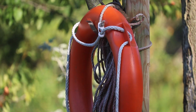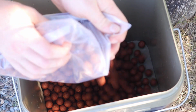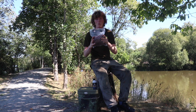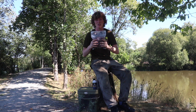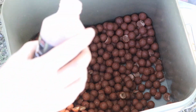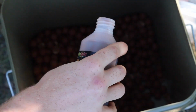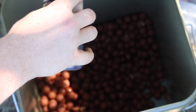But this bait mix literally consists of 2 bags of K5. This is just a little 1 kilo bag. Got a pretty little tin there. It's nice and easy to use, these are. Over the top of that, I'm literally just using the liquid carp food. Liquid carp food just brings it all together, gives it a bit more attraction. And I think them two have been the real difference.